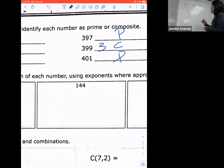144. What is going to be my smallest prime factor of 144? 2. I'm going to use the ladder. 2 will go into 144. So basically I'm saying, what is half of 144? Well, 2 will go into 14 seven times, and 2 will go into 4 two times. So I know that will be 72.